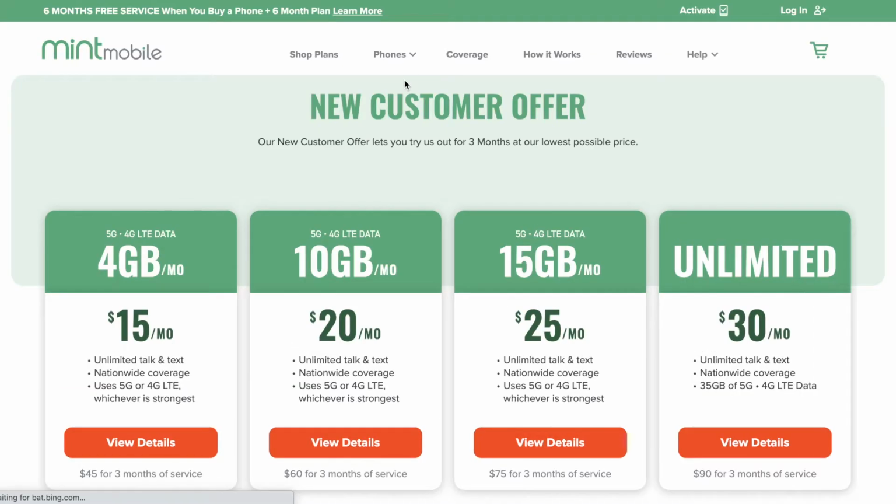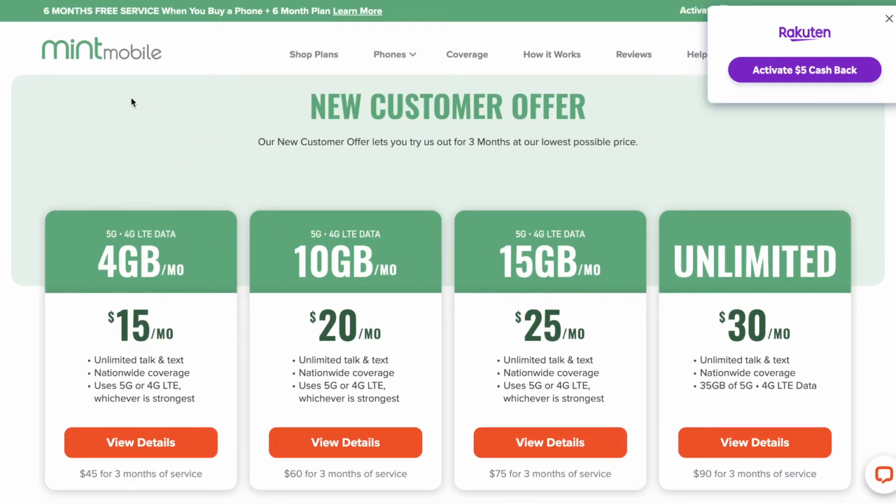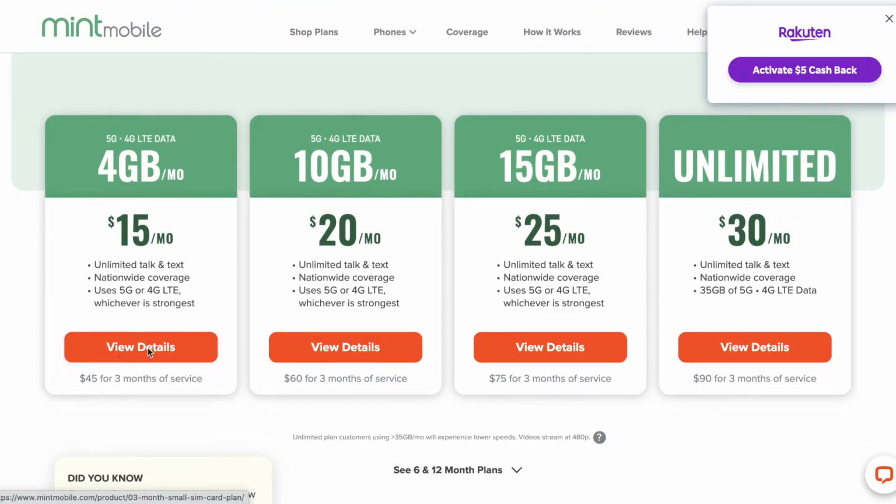So if you go over to their website, you can check out the certain plans that they have to offer. Now, the $15 a month plan does only give you 4 gigabytes of data. When I first started into Mint Mobile, I actually got this plan. I didn't think I really needed that many gigabytes of data, but I eventually realized that I kind of did, so I eventually switched over to the unlimited plan. It's only $30 a month still. I'm still saving quite a bit of money, but the $15 a month could be really good for you.